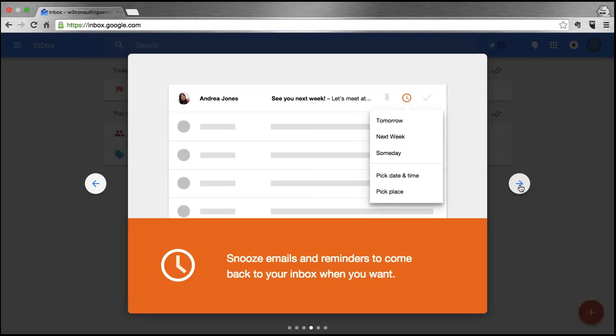You can snooze emails similar to Boomerang. You can actually snooze emails to a particular time in the future. Okay, so what that means is it temporarily marks it done. Done is the equivalent of archive in Gmail, and so it goes ahead and archives it or marks it done for a particular period of time.